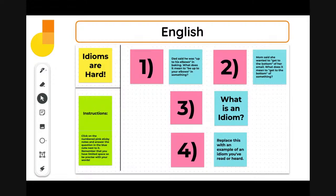Let's switch over to English. Those of us who have taught high school English know that idioms are a difficult concept for students. I know this is going to be a little small for you to read, so I'll just read number 1 to you. Dad said he was up to his elbows in baking. What does it mean to be up to your elbows in something?